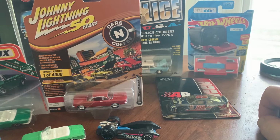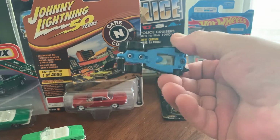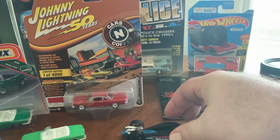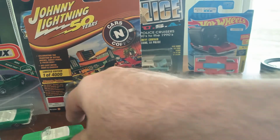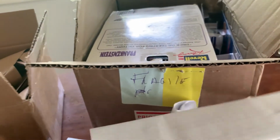Then I like this car on eBay, this dual fueler it's called. I think it's 2015. Can't find out much information about it, but I'll dig a little deeper as I'm just kind of going through some of these. But the guy reduced the price to $1. Shipping was $3.50. Not a bad deal.